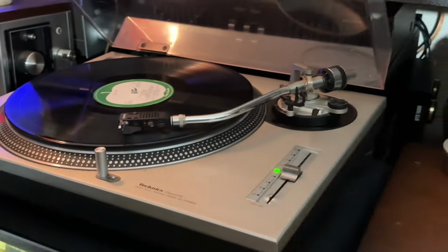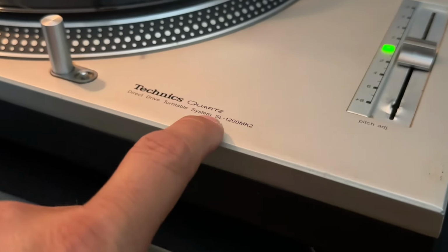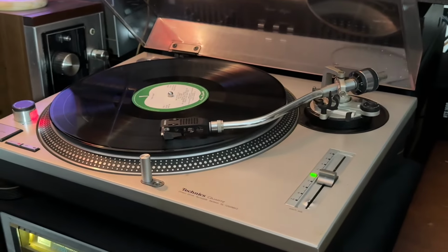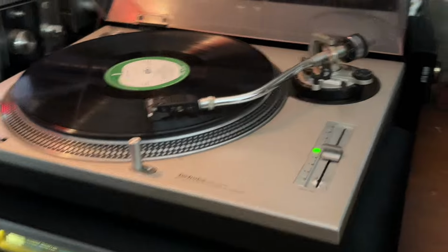So there it is, guys. Another video here from this beautiful Technics turntable SL-1200mk2, made in Japan. Very nice turntable, highly recommended, and you guys will enjoy listening to this.